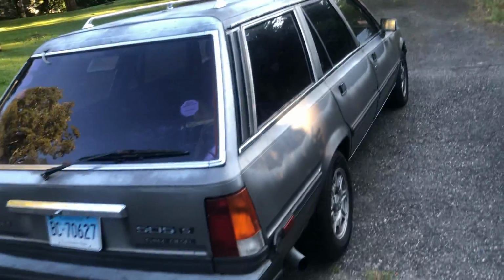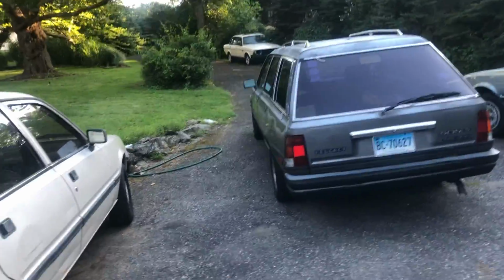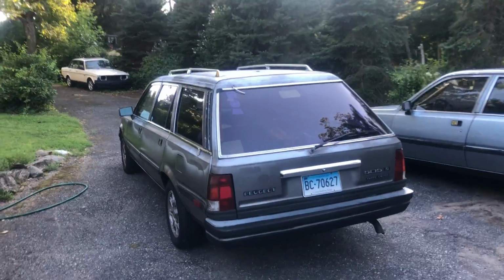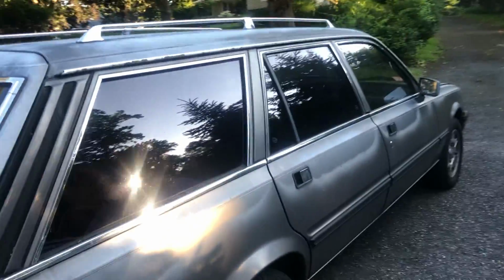It's the exhaust I was telling you about. It's unfortunately broken and rattling now. But I'm going to get that fixed soon. Yeah, that's pretty much all there is to this car. So, not much else to show. Good running and driving daily driver.